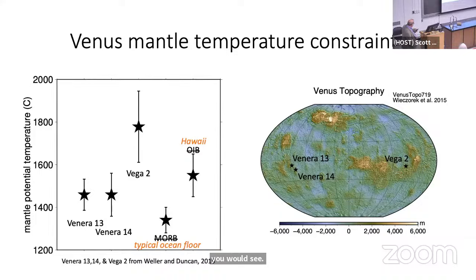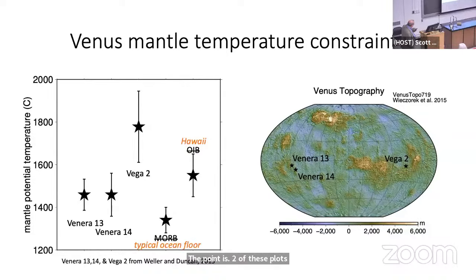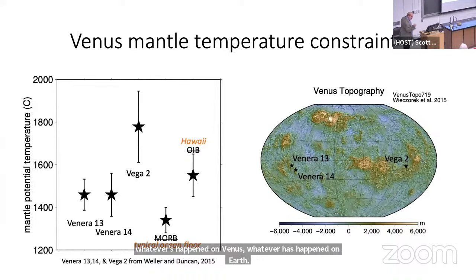And that's distinguished from lavas from ocean islands such as Hawaii, which would plot in this range, depending on the range of all the islands that you might look at. The point is, two of these plots, and perhaps Vega, which may be a little bit high, fall at the same temperature as Earth. That means whatever's happened on Venus, whatever has happened on Earth, today, both interiors are at almost the same temperature. I'm going to show you that that is not at all what I would expect.